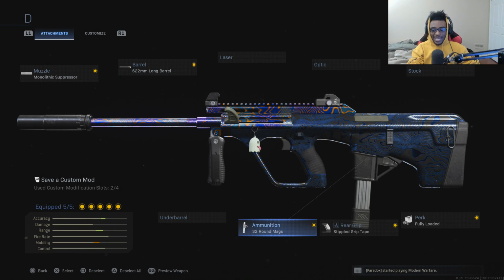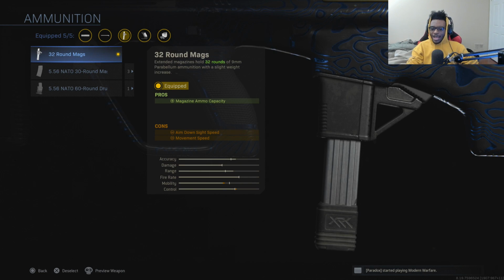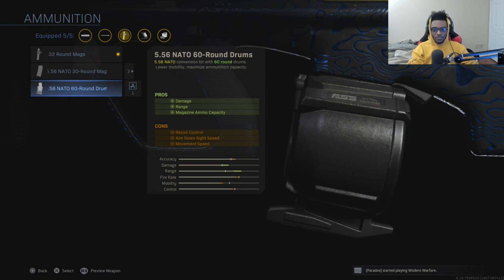Now for my 3rd attachment, I like to run the 32 round magazine. I think the 9mm 32 round magazine is good enough, and that's exactly why I like to run it. I like to have as much ammo to spare as possible, so just in case I run into more enemies, I can go ahead and take them all out. And I do not want to have that weight increase that the 5.56 60 round drum does give us with this weapon.